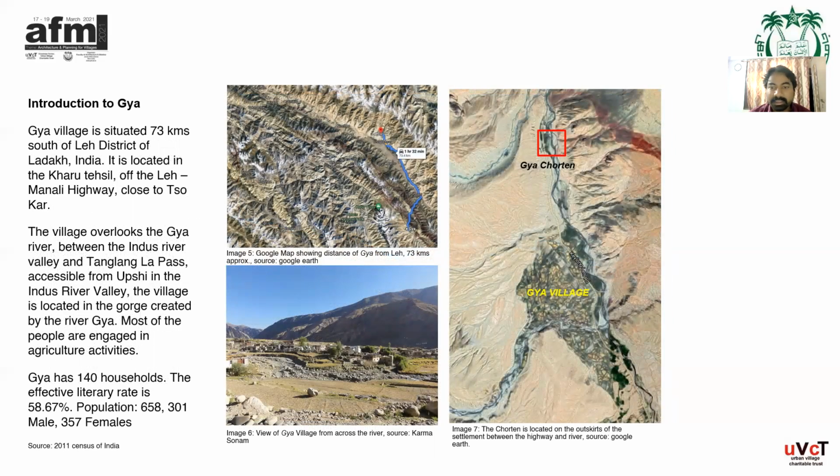So this is the introduction to the village Gya, where the Chorten is placed, of which the conservation was done. Just to introduce where the village is, it's located south of Leh, around 73 kilometers on the Manali Leh highway, and it is a small settlement with the name of Gya. It's so small that it has just 140 households. The total population is 658, with 301 males and 357 females. And the literacy rate of this area is 58.67% according to the 2011 census.